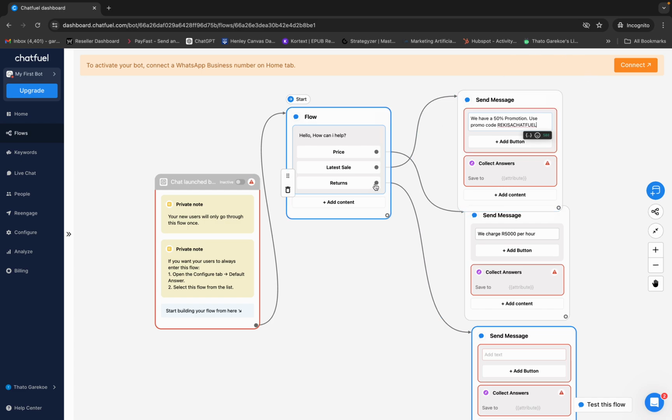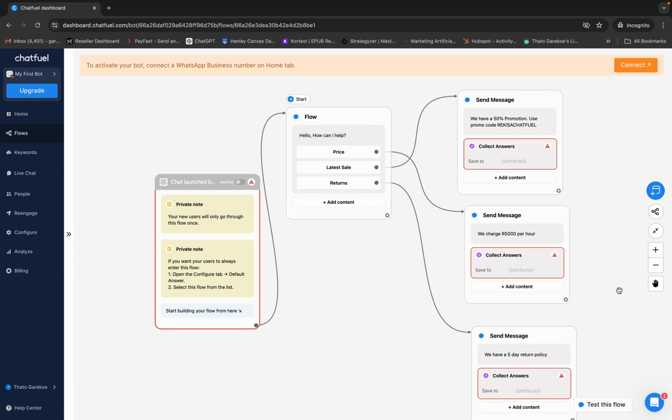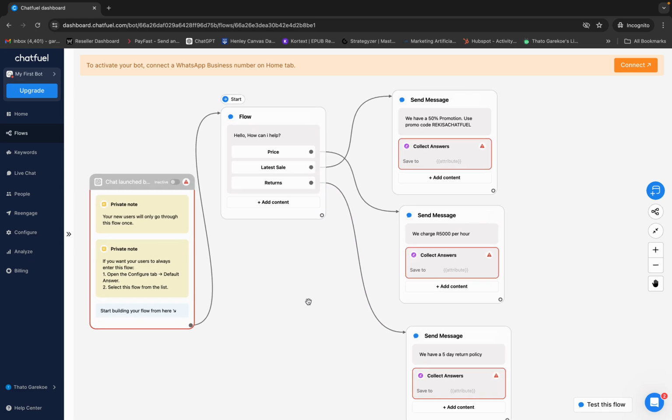Cool. And maybe they want to know about returns, right? And you say to them, we have a 5-day return policy. Cool. So you have provided answers to either one of these buttons that they click on, so that they get the answer that they're looking for. All right.